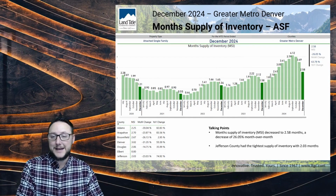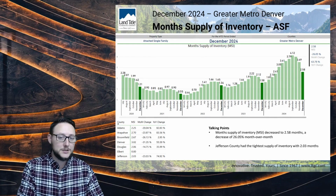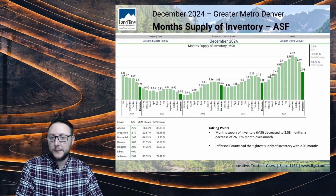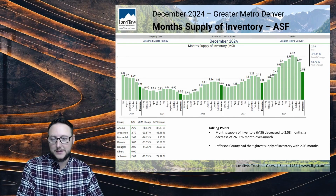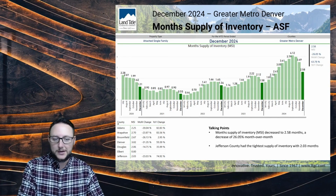Now, if you look at it from an attached perspective, these are already approaching those balanced levels, and we're just getting started for this year. So kind of watch this and keep your eye on attached listings. What I would say is if you need to sell something in the attached market, sooner is definitely better than later. And it's very clear with the volume of inventory. This is up 63% year over year.